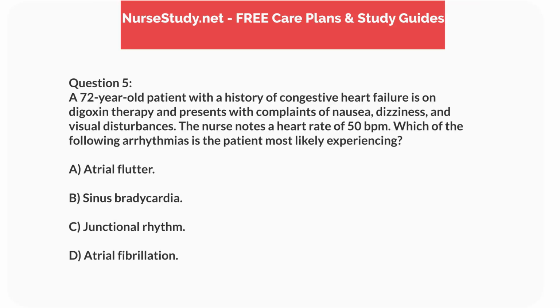Question 5. A 72-year-old patient with a history of congestive heart failure is on digoxin therapy and presents with complaints of nausea, dizziness, and visual disturbances. The nurse notes a heart rate of 50. Which of the following arrhythmias is the patient most likely experiencing? A. Atrial flutter. B. Sinus bradycardia. C. Junctional rhythm. D. Atrial fibrillation.